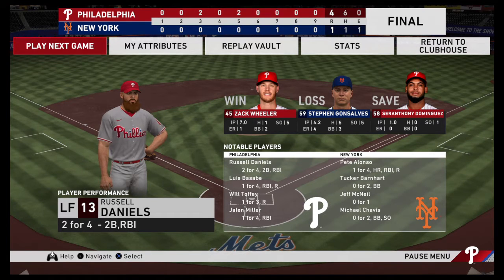Zach Wheeler gets the win on the mound, his first of the year, as he finishes 7 innings, allowing only 1 hit. Anthony Dominguez, for the Mets, hammers down the one-run save, his just second.